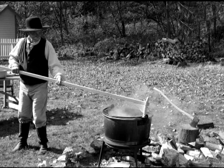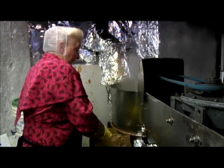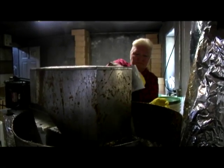The art of making apple butter has deep roots in American history. The term butter refers to the thick and soft consistency of this spread, not to any dairy products. It's typically seasoned with cinnamon and allspice, and this sweet concoction is one that many Virginians have passed down from generation to generation. They started off with applesauce, and it won't keep.